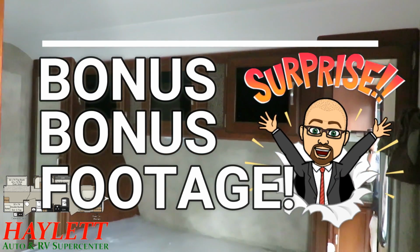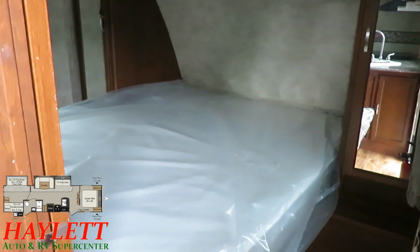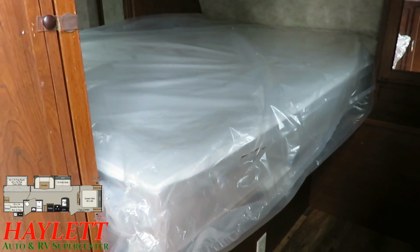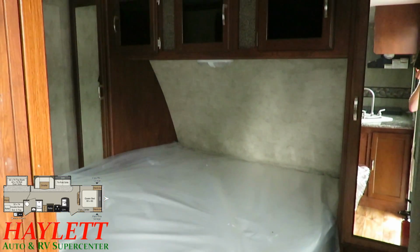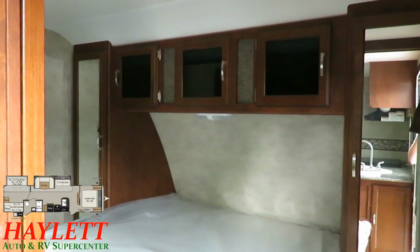Bonus footage! I also noticed that we had swapped the mattress out, as described earlier in the video. So again, brand new mattress, new in the wrapper, as the salesman-y phrase goes. But just to let you know, with a brand new mattress in a used RV, you're not going to be sleeping on someone else's bed. And I swear, this time I'm done.